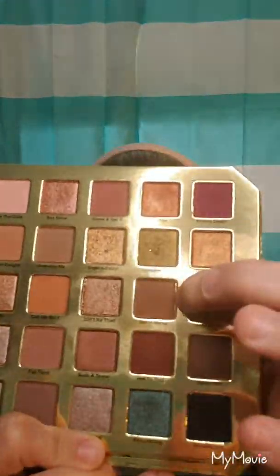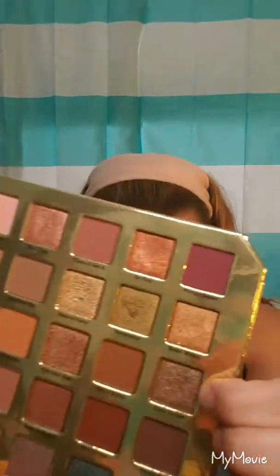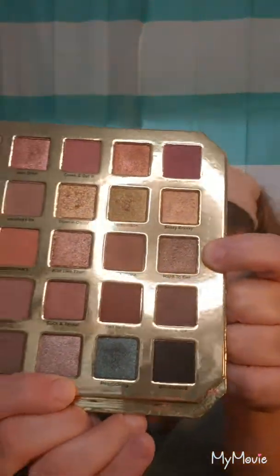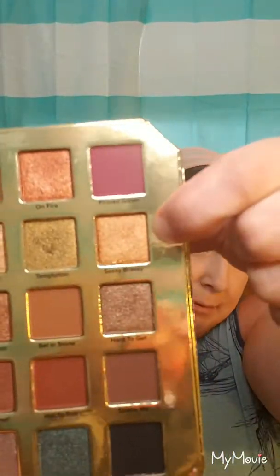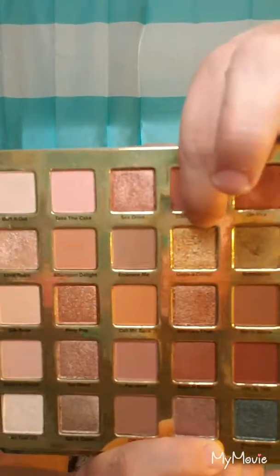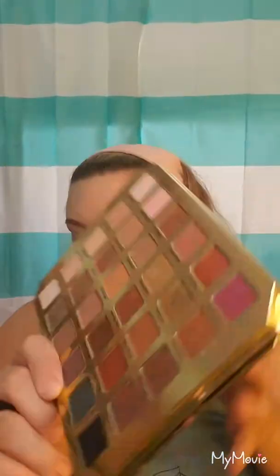So here is what we're going to do. This is Set in Stone. Oops, sorry, moved my stuff. This is Hard to Get, which is going to be the smoke. If you can see that, I apologize. And then right above it is the Sassy Brassy, which is kind of like an orangey gold. And then Oopsie Daisy is going to be our highlight, which is this one right there. So let's have a go at this.